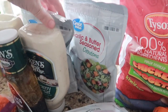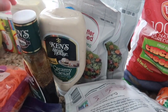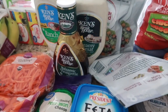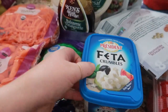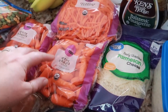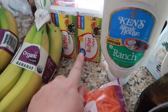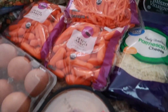I got some garlic and butter seasoned croutons, two things of those. Some Ken's creamy Caesar, and some Ken's ranch, and then some Ken's balsamic vinaigrette dressing. I got feta cheese. I also got some Parmesan cheese. Two things of the petite carrots. I got these sliced carrots too. I got a bunch of butter because I needed this butter for baking. And then I got two things of organic bananas.